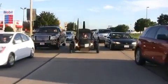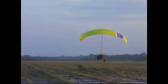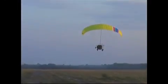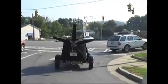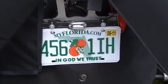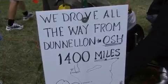The Maverick is a flying car. That means that it's primarily a car, but it flies. You know, there have been flying cars tried before, but everybody kept saying, yeah, they fly, but they really don't drive. So we drove the Maverick from Central Florida, down Dunnellon by Ocala, south of Gainesville, all the way up here to Oshkosh.